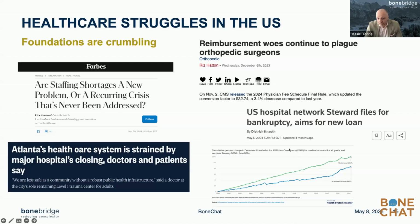Surgeons are getting paid less, which everybody knows about. And I mean, the question is, is there enough money in the system? Probably. And this is another debate: is there enough money in healthcare? I would debate there probably is. There's probably just people and entities that are better at extracting that money, whether it's health insurances and so forth. But we're at a point now where the foundations are starting to crumble.